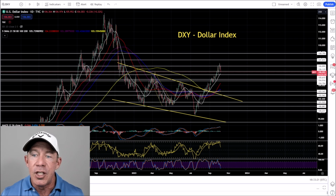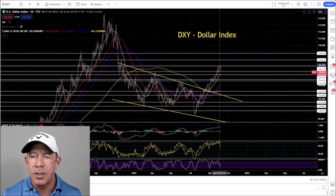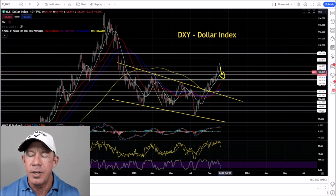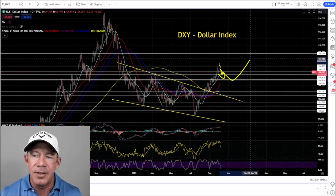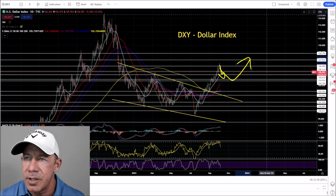Now, the dollar is taking a dip, and we talked about how this would be good for stocks and crypto, and the dollar is pulling back. How deep will the retrace be? And then once it bounces, are you going to see the dollar continue to take off higher? And so that's factored in as well.